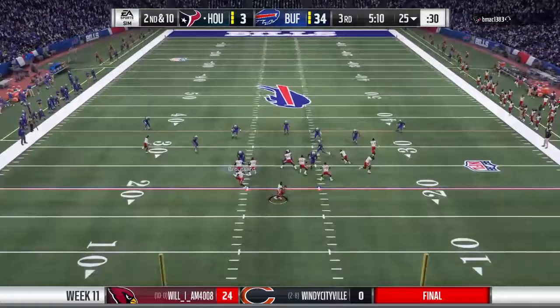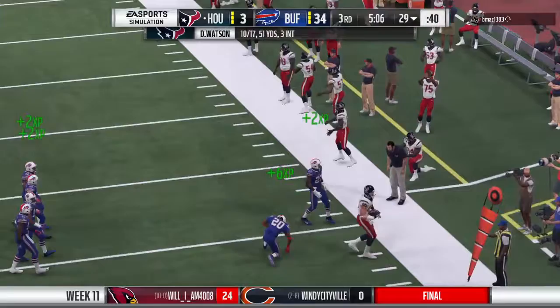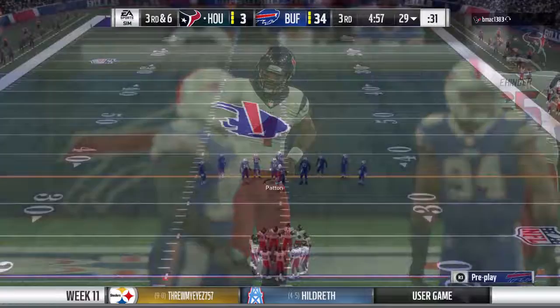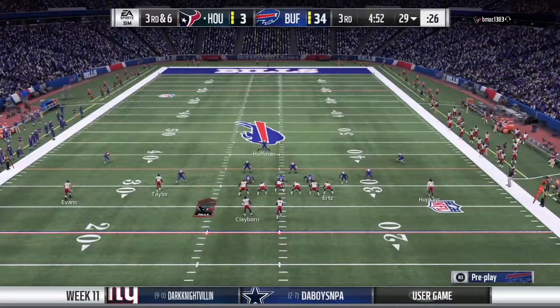Throwing again is Watson. Caught by the tight end Ertz. And he'll get to the 29-yard line, brought down there. 4 yards on the completion, and it sets up a 3rd down. I think it's okay there. They didn't get a whole lot on that play, but it's nice to have a safety valve that's built like this guy. Big target, guy you can spot pretty easily. Put it on him when your other targets aren't open.